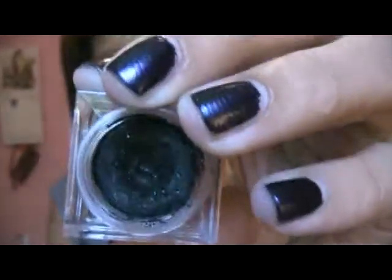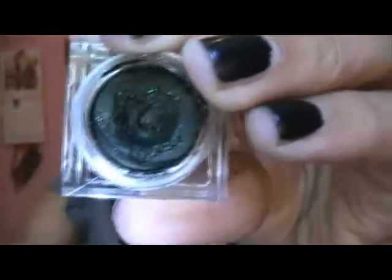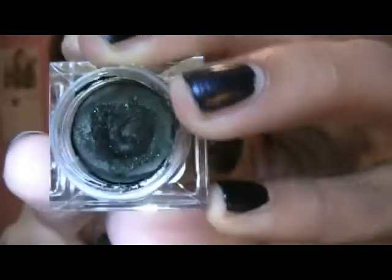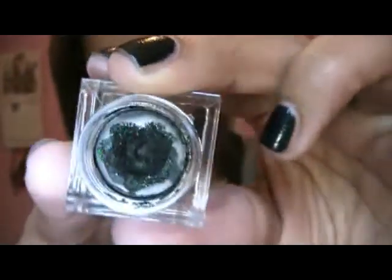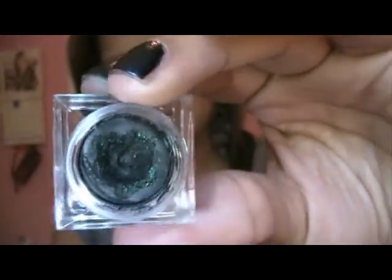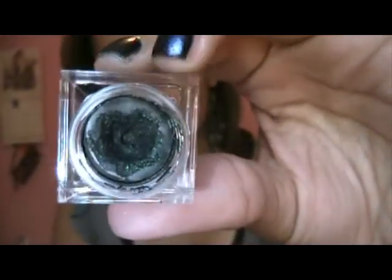Anyways, it is a black with green shimmer in it, which you can probably see if I turn on the light. So you can see that there, and it's almost a really dark green with green shimmer. I can't tell. I actually think it's a really dark green with green shimmer in it, but in person it just looks like black on your eyes because it's that dark. So it looks like a black with no shimmer, but I guess it depends on what you like.